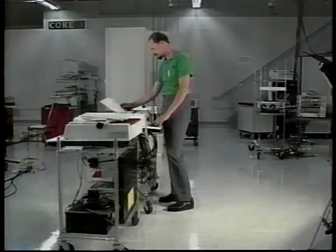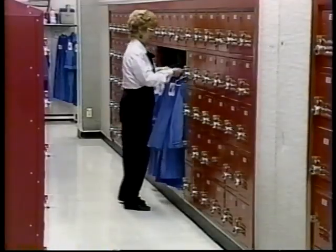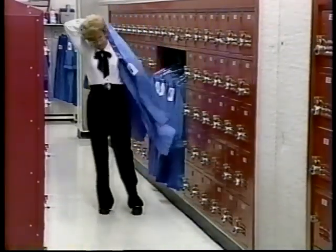Conductive shoes are another effective way of passing charges harmlessly through to ground. Like heel straps, they provide a conductive path from your body through your sock and shoe to a grounded floor surface. Special conductive smocks are used to cover static-producing clothing and drain any charges to ground.